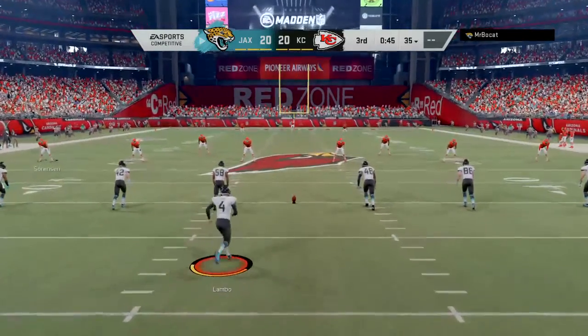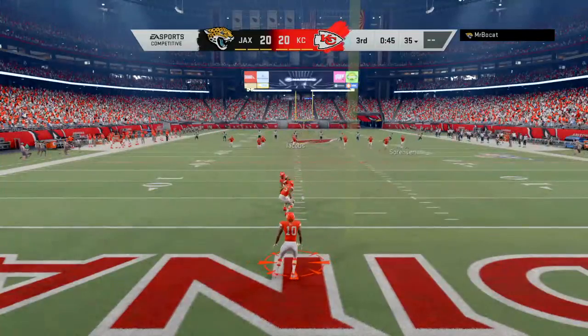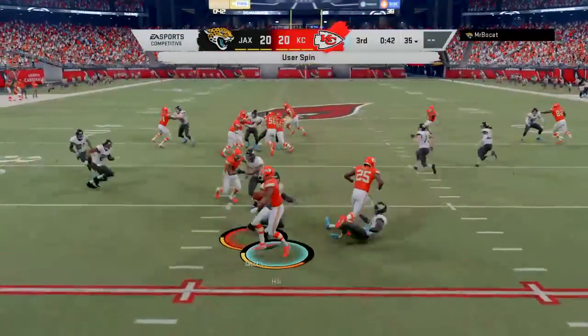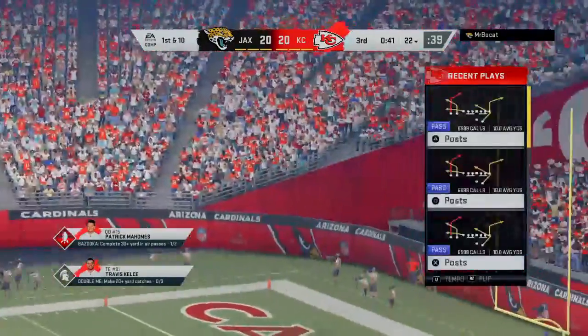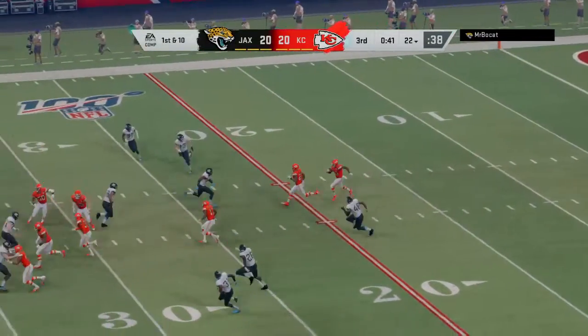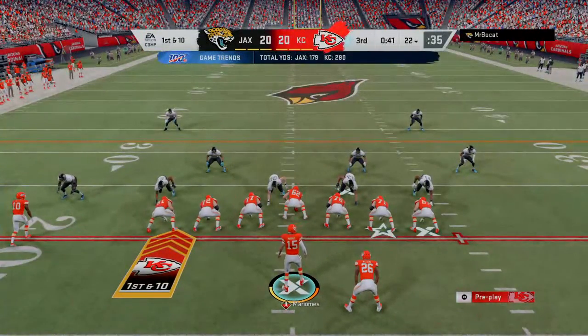So we're right back where we started, all even as the kick's away. This fielded a few yards into the end zone. And he spins through, and he's up past the 20 to the 22-yard line. The Chiefs take over, first and 10 at their own 22-yard line.